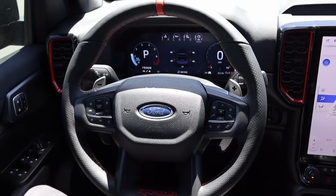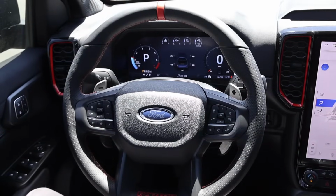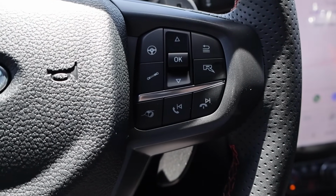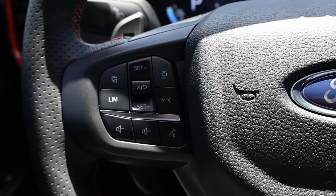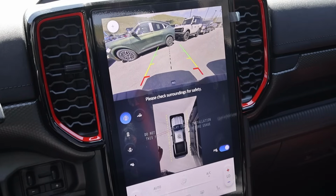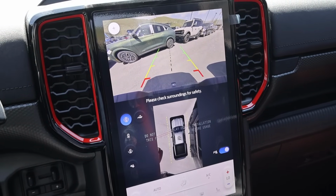Start up the Ranger Raptor. Got the cool Raptor steering wheel with the marker there at the top, paddle shifters on the back. There's a bunch of practical controls in the front, like your steering, suspension, exhaust, and even custom modes set up, and then of course adaptive cruise control on the other side. Just like the Colorado, we have a full digital gauge cluster. No underbody cam, but we do have a nice 360 camera system.